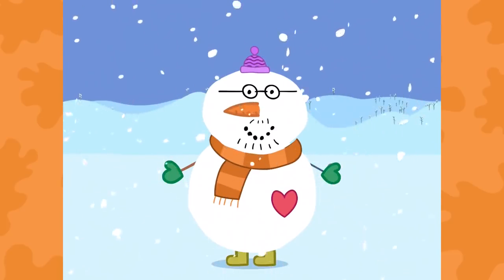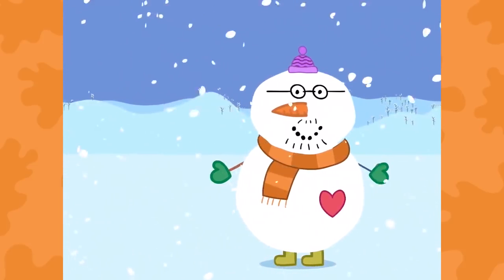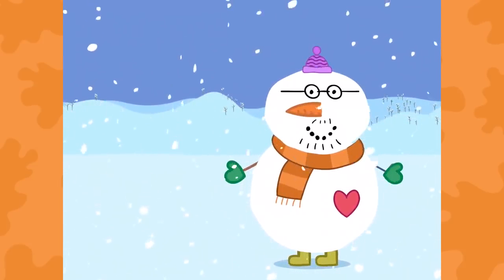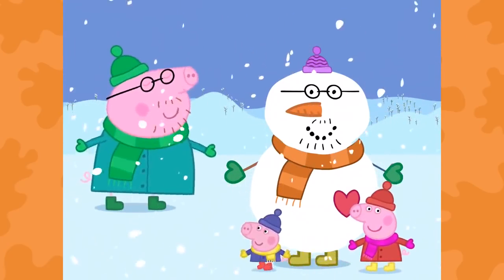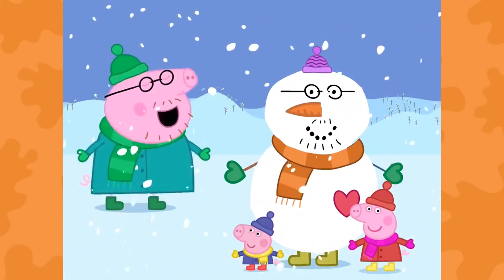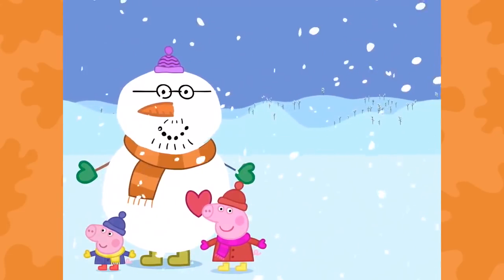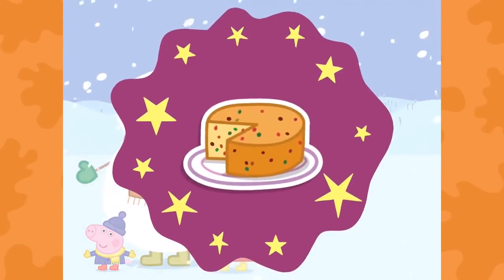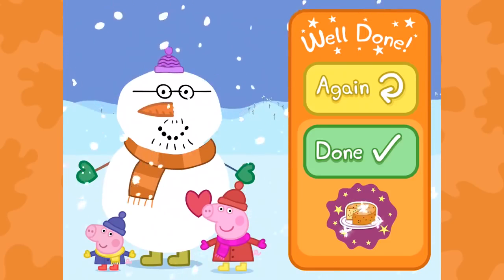Let's see what Daddy Pig thinks of his snowman. Do you think he will like it? Your snowman design has given Daddy Pig a new look. He loves it. Well done. You've earned a brand new sticker for your scrapbook. You can go to your scrapbook now or add it in later. Would you like to play again? Or tap the green button to finish.